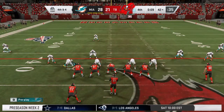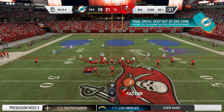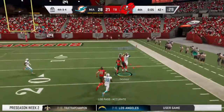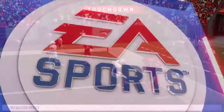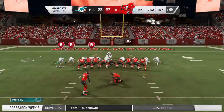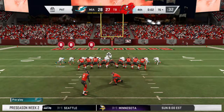Down 7, and they've got to go for it here on 4th down. Gabbert to throw for it on 4th. Throws right side, and that's complete. Touchdown, Tampa Bay. As his guys are in for 6. As they can now even this game here in the 4th quarter with the extra point.